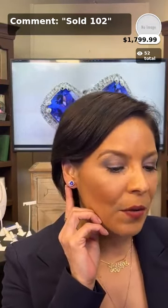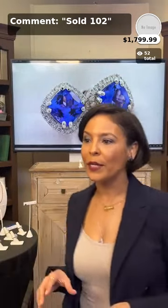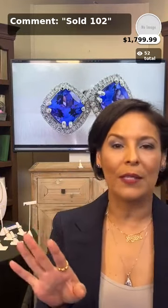And I love the fact that these are cushion cut. Let's get into details. So they're 6 by 6 millimeter. Each one is gonna be the total gem weight between the both tanzanites, and I'm just talking tanzanite right now, 2.12 carats.